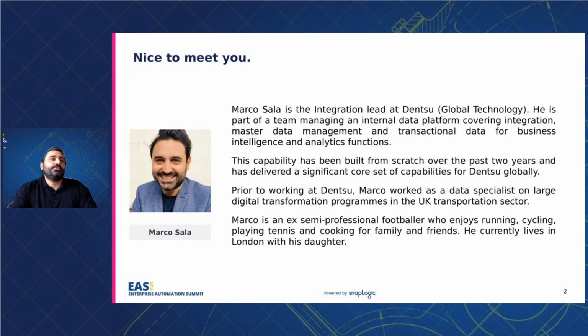So, just to introduce myself, my name is Marco Sala, and I am the integration lead at Dentsu International. I work as part of a team that manages an internal data platform covering integration, which I'm leading on, master data management, and transactional data, primarily for business intelligence analytics use cases. This capability has been built from scratch over the past 2 years and has delivered a significant core set of capabilities for Dentsu globally.